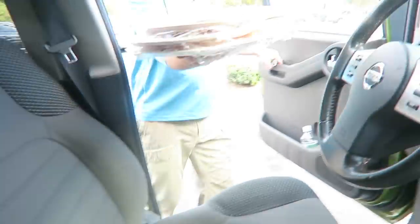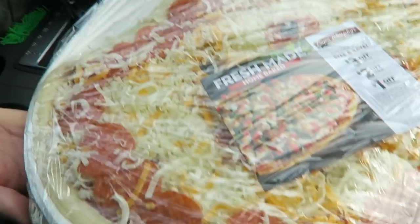Next stop, Papa Murphy's. Yummy. We got our pizzas ready, and they're the cutest. Let me show you. They're like jack-o'-lantern shaped, which is so cool. You can't really see right now, but when you bake them, it'll be perfect.